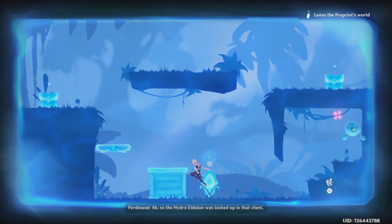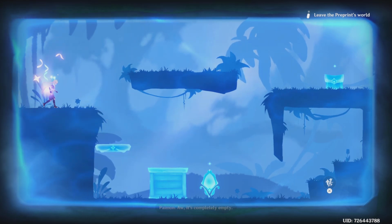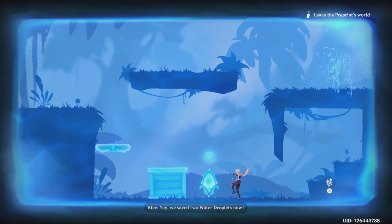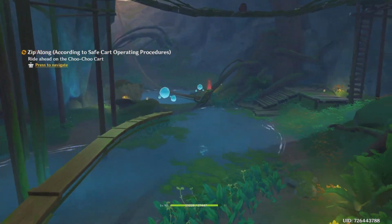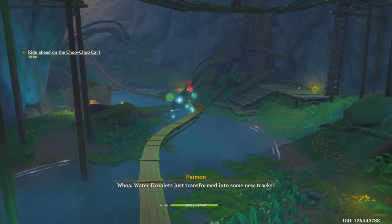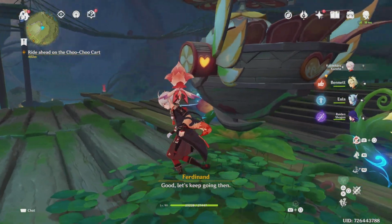So the hydroidolon was locked up in that chest. Aw, it's completely empty! Yay! We saved two water droplets now! Whoa! Water Droplet just transformed into some new tracks! Good. Let's keep going then.